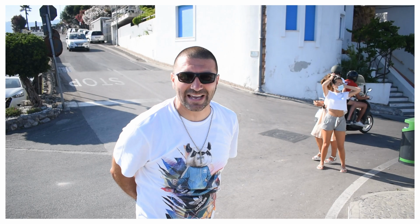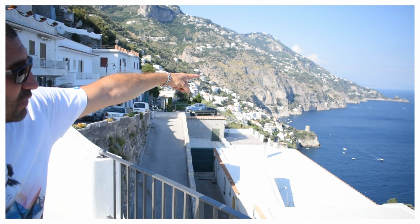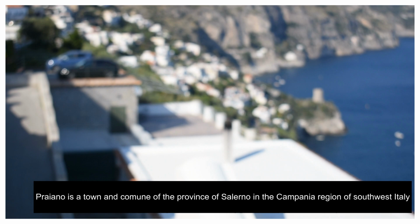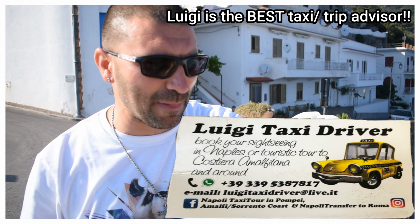Hello guys, this place is Praiano, between Positano and Amalfi. Amalfi is sitting outside of that rock. There is Conca dei Marini. That tower is very old. I don't remember how old, but it's very old. This place is fantastic. We stay, I think so, about 300 meters to the sea. And nothing. This is it.